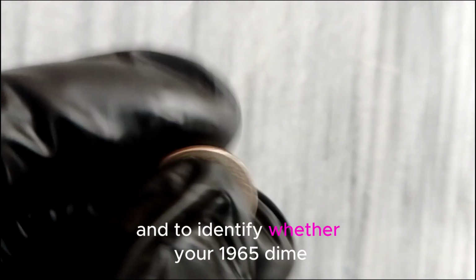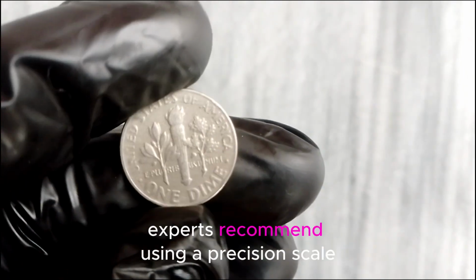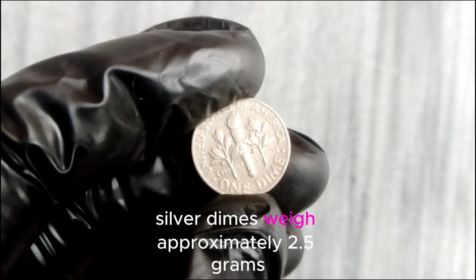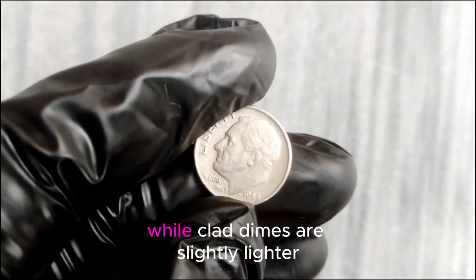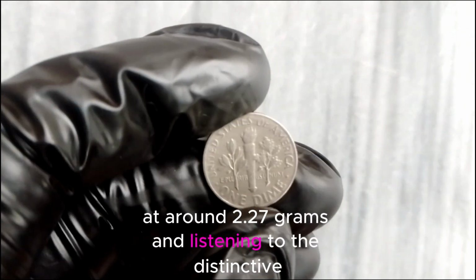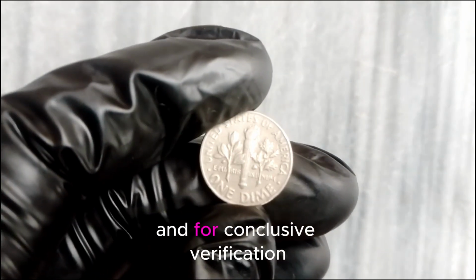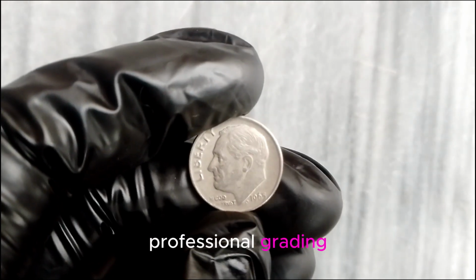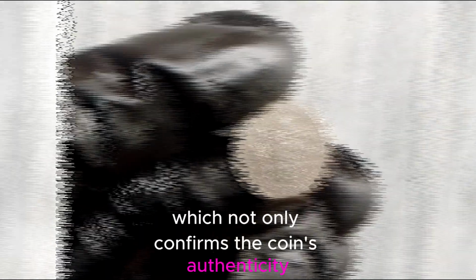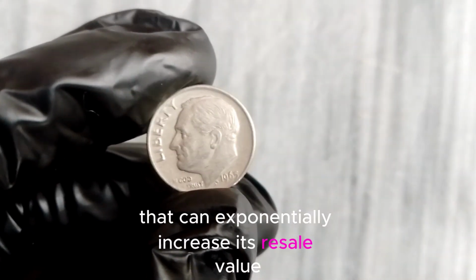And to identify whether your 1965 dime is one of these prized examples, experts recommend using a precision scale to check its weight. Silver dimes weigh approximately 2.5 grams, while clad dimes are slightly lighter at around 2.27 grams, and listening to the distinctive ringing sound silver makes when tapped against a hard surface. For conclusive verification, professional grading and metallurgical analysis is essential, which not only confirms the coin's authenticity but also provides it with a certified grade that can exponentially increase its resale value.